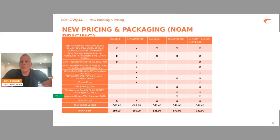Real quick on the pricing, we'll do quotes. This is MSRP. Again, this is eligible for deal registration. If it's a new logo, reminder, 50% off MSRP. If it's a normal or existing SonicWall customer, you can still qualify for normal deal reg and get another 10%.